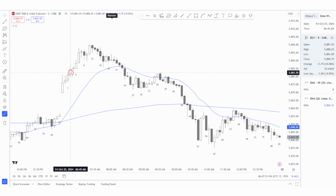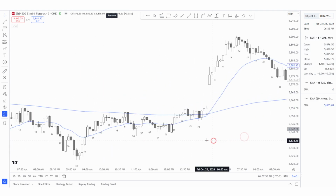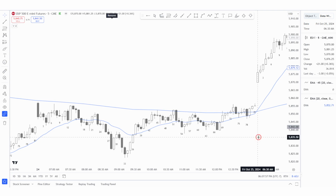1, 2, 3, 4, 5. So the first 8 bars are just bull bars, and that looks kind of deceiving. You know, this kind of looks like we're gonna have a bull trend all day. Look how steep this EMA is. That's a bullish EMA with a lot of bull bars, 1 bear bar. The bull bars aren't necessarily the same size, but we are getting a breakout.